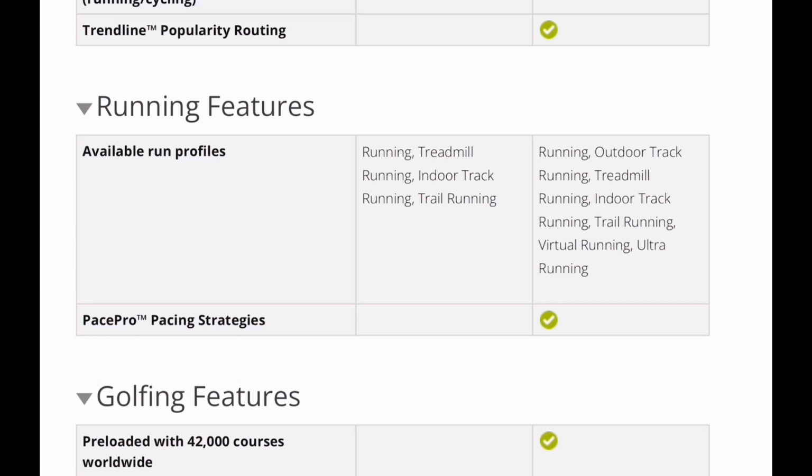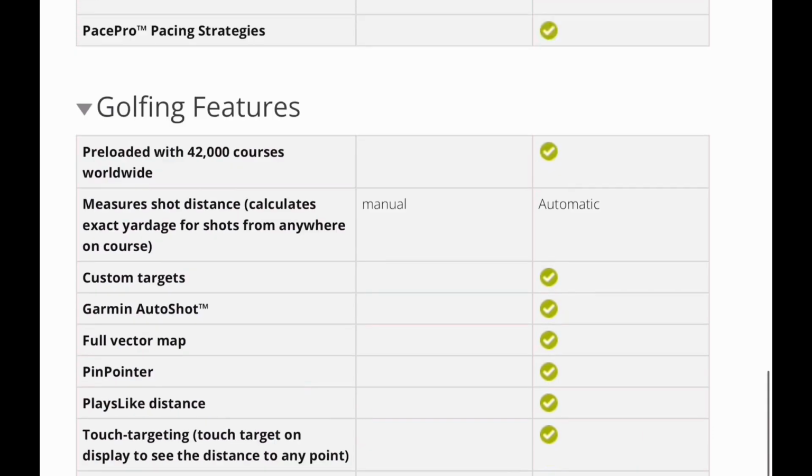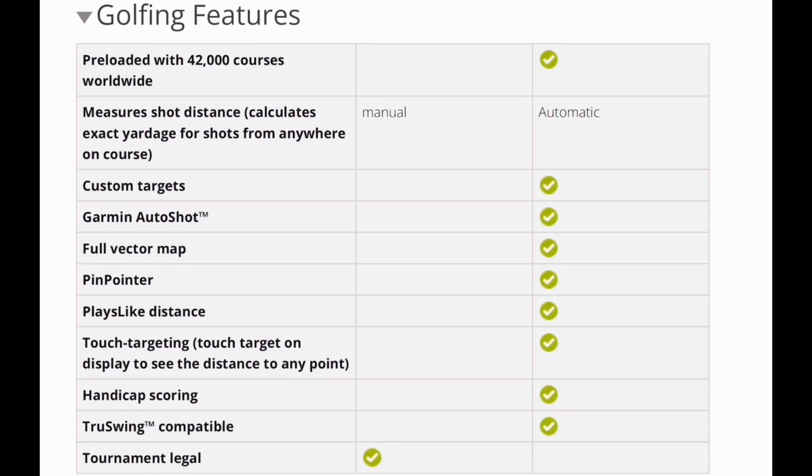Running profiles, you have a lot more detailed running profiles. Specifically, you have virtual running and ultra running, which is maybe important, but the Pace Pro strategies is built into the Fenix 6. I don't know exactly how it works, I don't run, but it's sort of keeping a pace, and it shows you if you're on pace, off pace, and what your pace should be depending on the altitude and change in the map that you've preloaded.